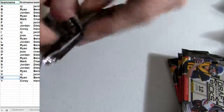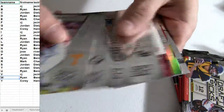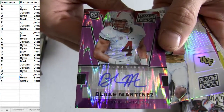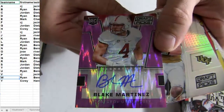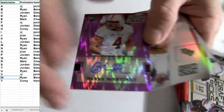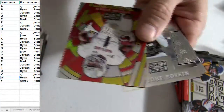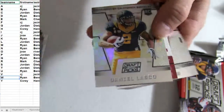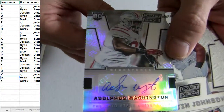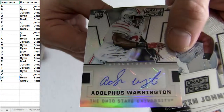Some rookies. There we go, M, number to 99, Martinez. I love how they got that Spectra look. Bortles and a Diggs for D. No number on him. L. Washington going out to W. Finally got some hits that are down there at the bottom of the alphabet.